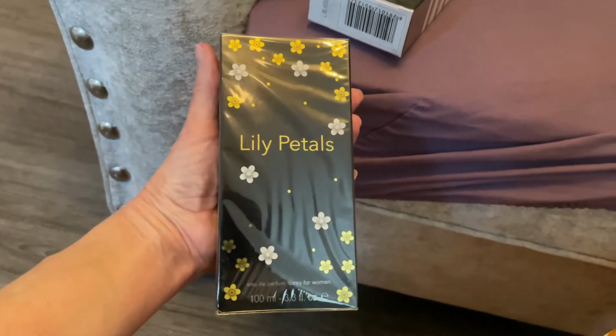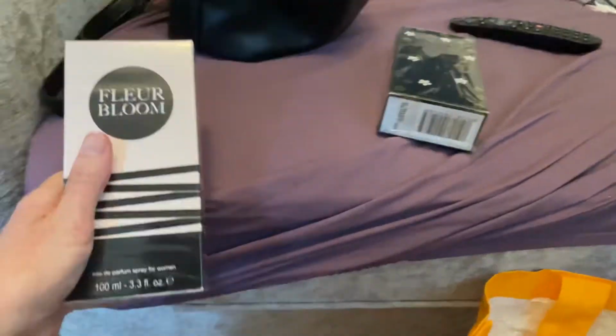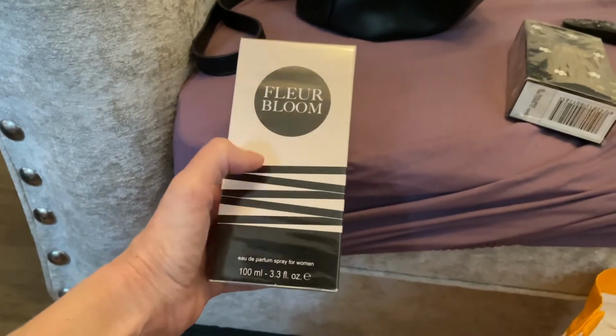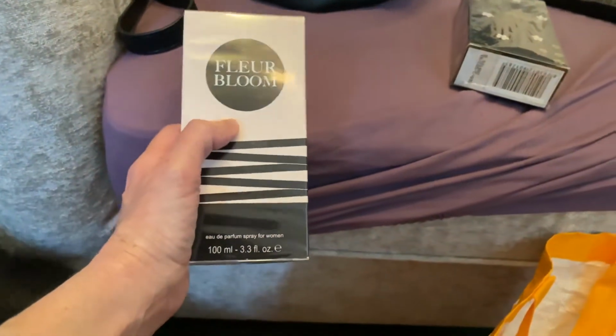So I'll give them a spray in a moment. So Lily Petals, that was the last one of that one in my store, and Fleur Bloom. So I don't know what that's a dupe of, or they might not even be dupes, they might just be original scents.